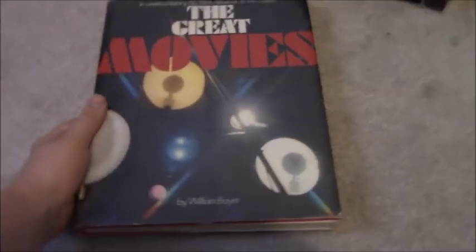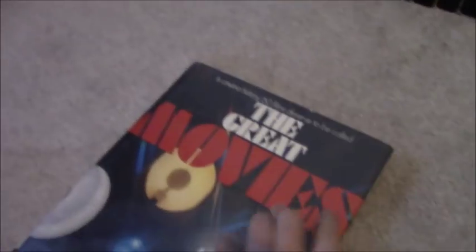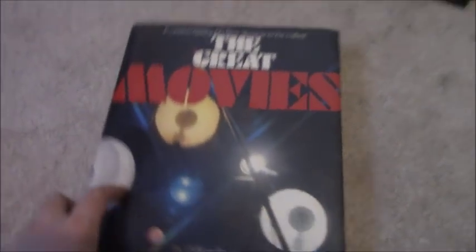Very cool. This is actually from 1973, so obviously it's a bit dated. But still a really cool book. So yeah, I thought that one was cool, so I wanted to get that.